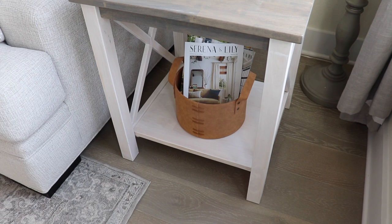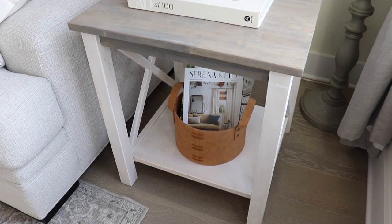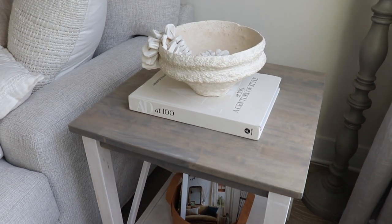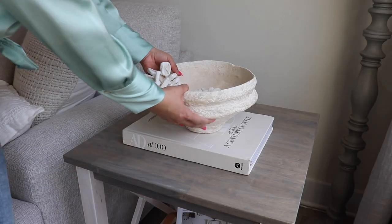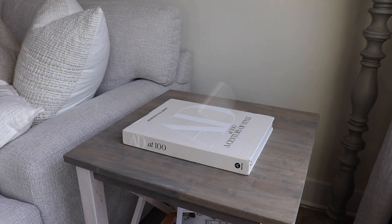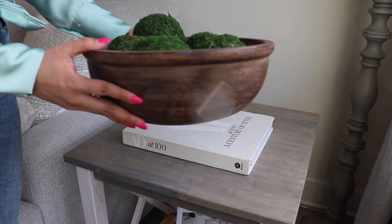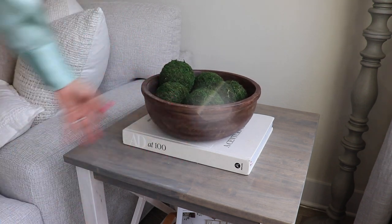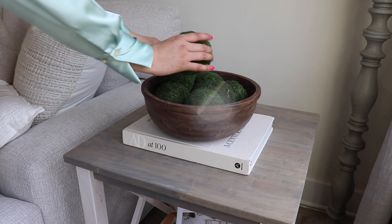I'm going to keep most of the decor on this side table the same and just switch out that paper mache bowl for a wooden bowl and some moss balls. The moss balls are definitely a staple for spring and summer decor, and I love that I was able just to switch out something simple and give it more of a spring look.